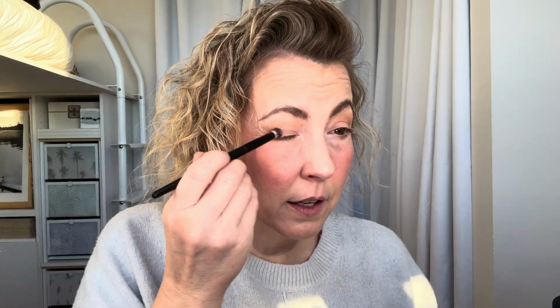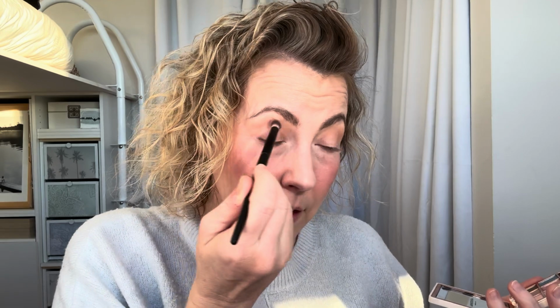And then I'm gonna go in with this one here. See, I'm using 2 palettes. This is the Sugar palette. I just love the mix of the two.